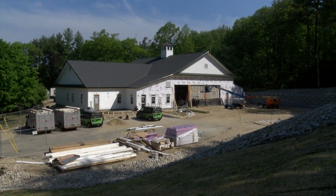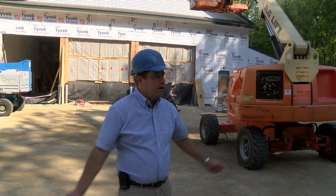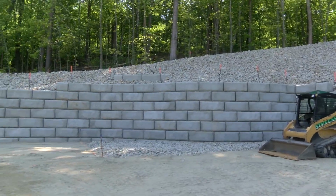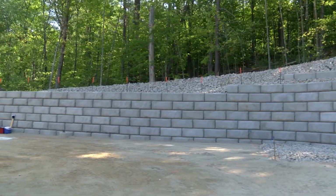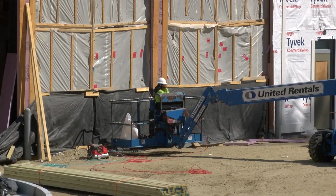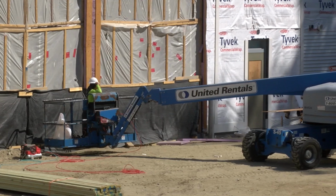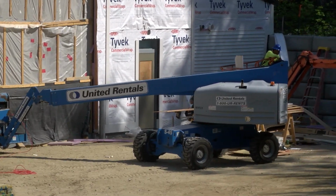But since our last visit, we've finished the south parking lot grading and have put in this large precast retaining wall to give us the parking and the apron space we need for the fire trucks to be able to get in and out. And as you can see behind me, they're working on siding, and very shortly, within a week or so, the overhead doors will begin going in.